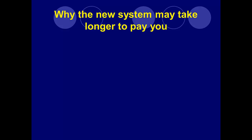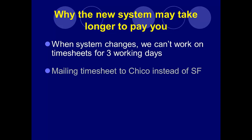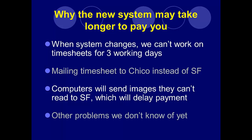Why will it take longer to receive payment using the new system? Well, there are a few reasons you need to know. First, once the system changes, staff will be unable to process timesheets for up to 3 days. Second, timesheets are now mailed to the Chico facility instead of San Francisco. And finally, if the computer is unable to recognize a timesheet, it is sent to the San Francisco location for further processing.